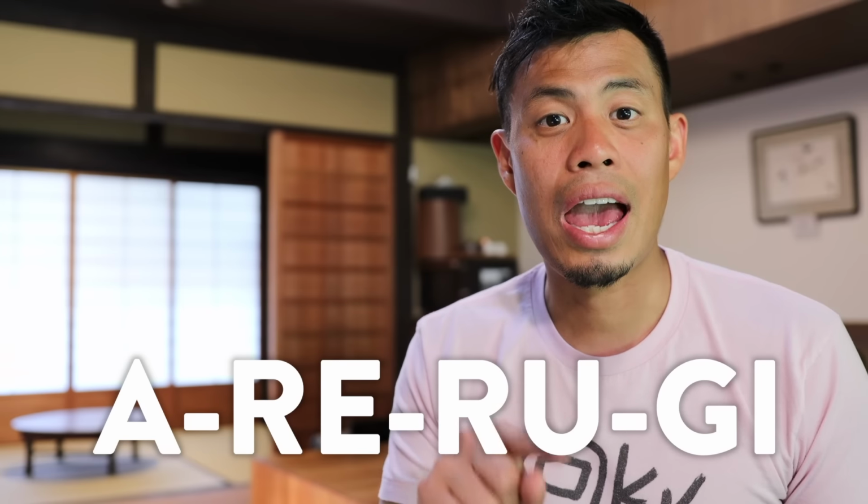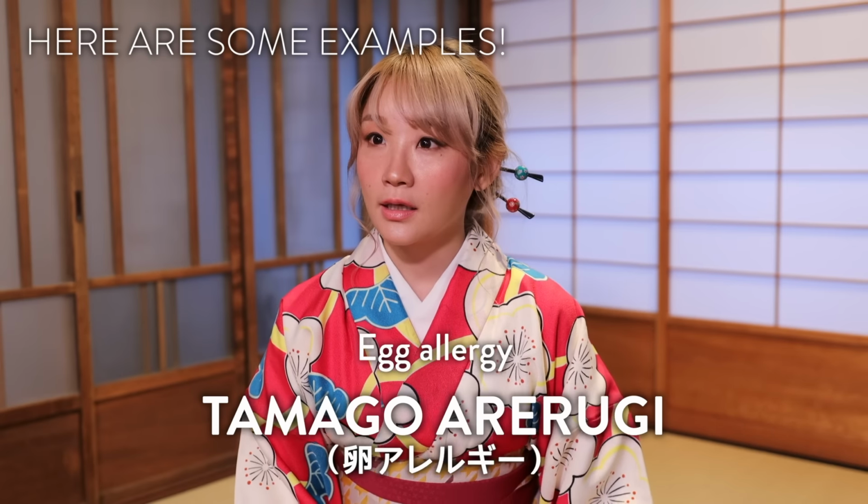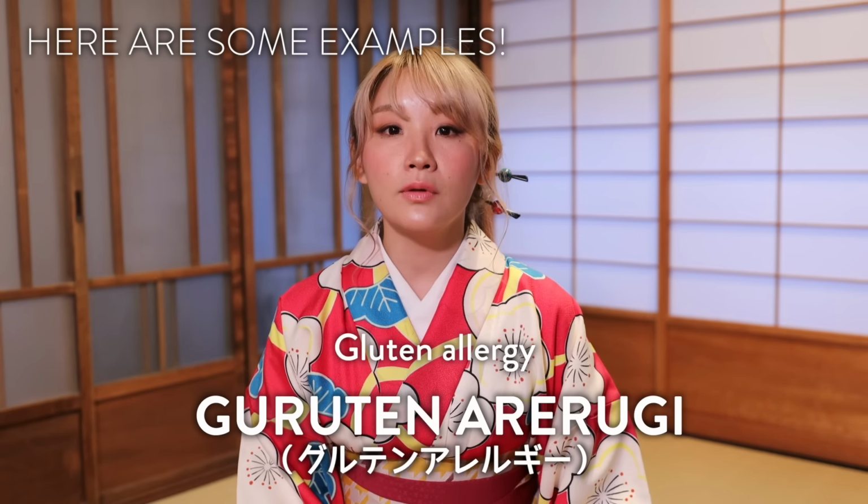So the thing is, in Japan, people don't know what allergy means. So to say it in Japanese, you have to say アレルギー. Tamago アレルギー. Peanuts アレルギー. Gluten アレルギー.